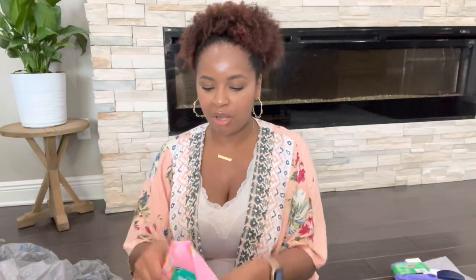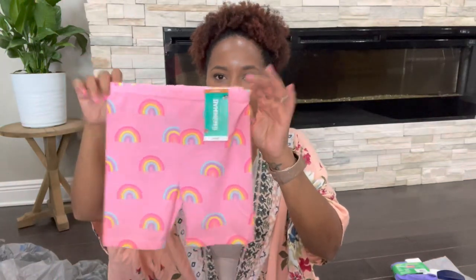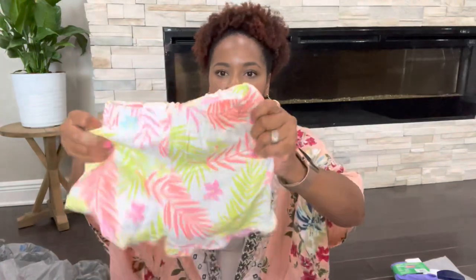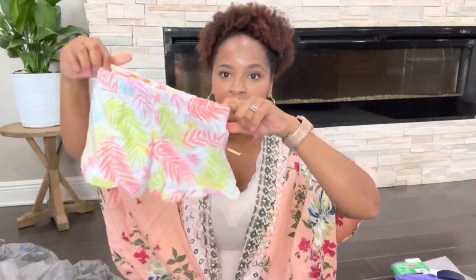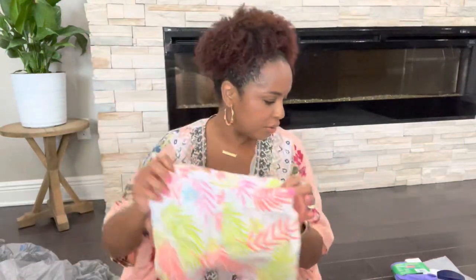And then the other pair of little biking shorts I got are these, and they just have little rainbows. They were $2.98 as well. And then I saw these little shorts and I thought they were super cute, and they actually feel pretty nice and they're nice and thin, so perfect for this time of year. And these were $3.98, and I feel like these look nicer than $3.98 were. So what do y'all think? Anyway, I got all of her stuff in a size 4T.